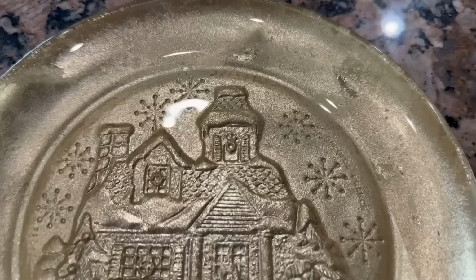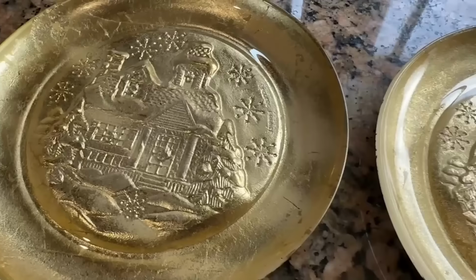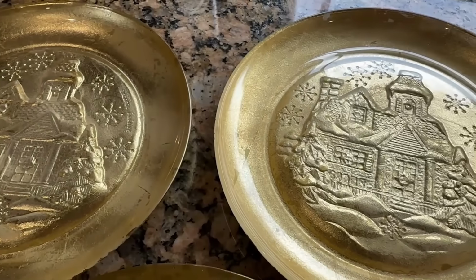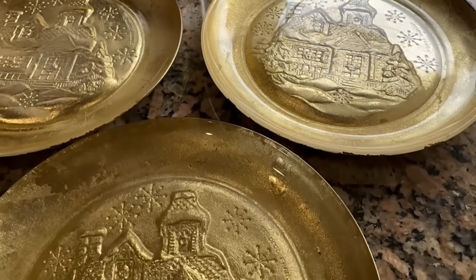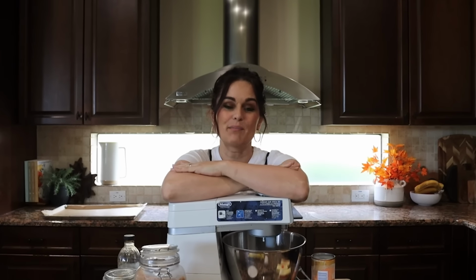Now, we could seal it, we could do all of that. Maybe I should. That would be something I'd probably recommend, doing some other sealer, but we're gonna go with it just as is. And that's it for the plates. Didn't they turn out so cute? We're gonna do something a little bit more with these plates, but you'll have to stay tuned for that in just a second. Okay, so now we're gonna make some special treats to take to the widows at my church.